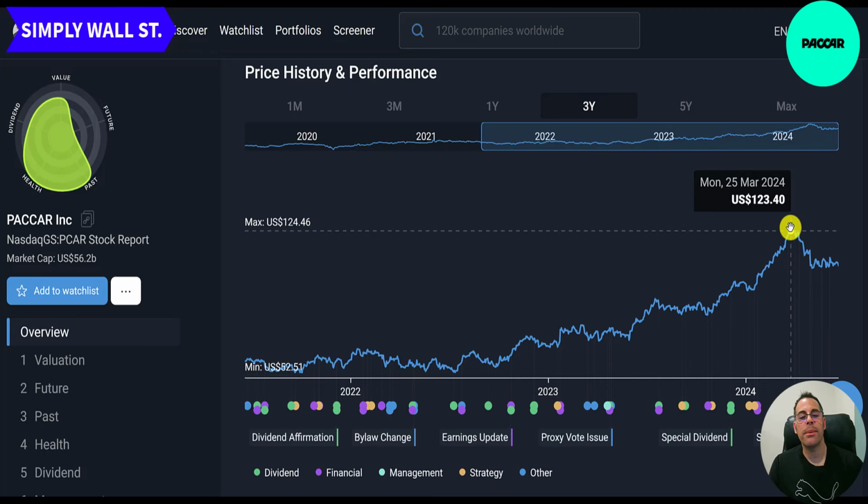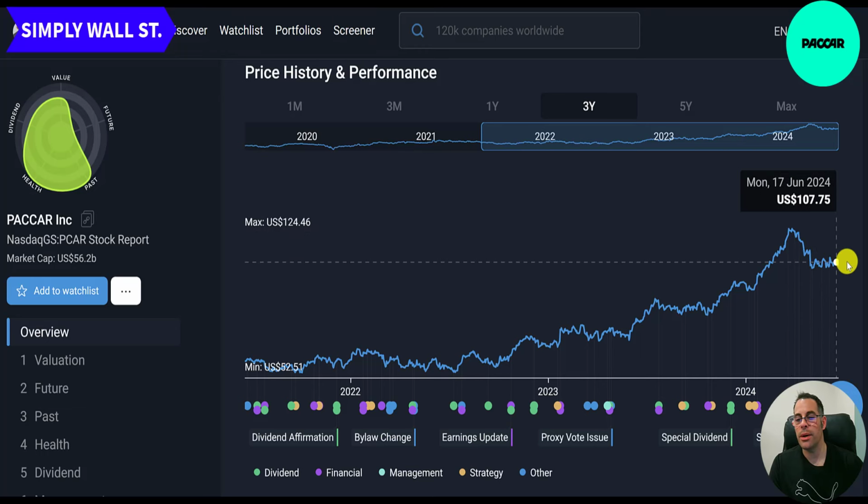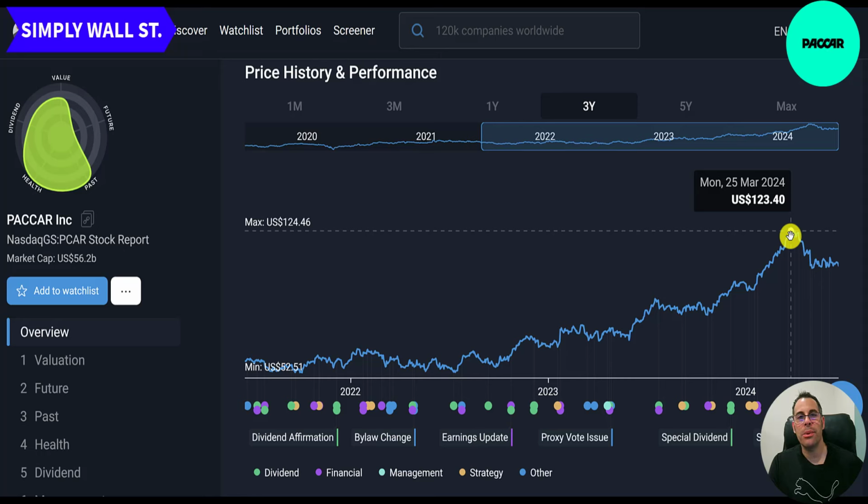Their highest stock price ever was 123. That was pretty recently, about 3 months ago. Looks like a lot of people took in their gains and sold the stock, which pushed the price lower. So now it's trading a little above 100. They seem to have a lot of tailwinds. There's a lot more upside potential than downside, at least so it seems.